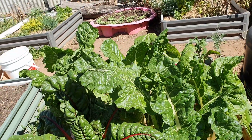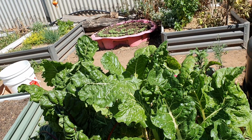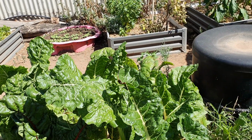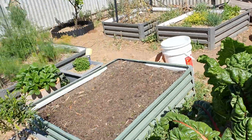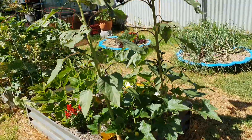Then they get their kitchen scraps and any other garden waste, and they get that at night or late afternoon, so it's all eaten, and then in the morning they get their grain. So that's what I've been doing.